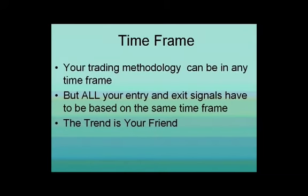Time frame. Your trading methodology can be in any time frame. I use the 5-minute chart, the 30-minute chart, daily charts. I use a lot of charts.